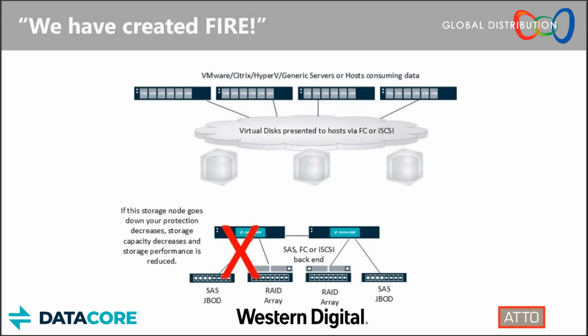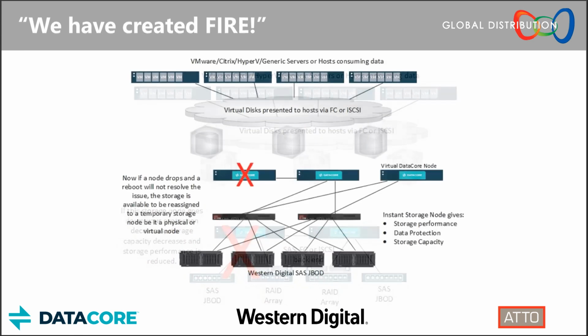But what happens if one of those nodes goes down? Traditionally, that storage would be lost. That capacity would be lost. And like I said, there's a little bit of a performance hit as well.